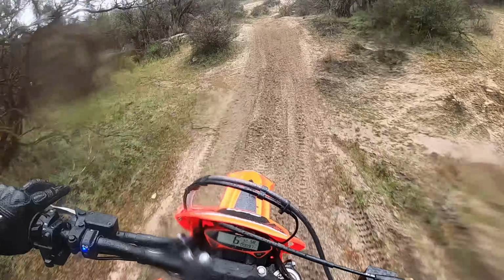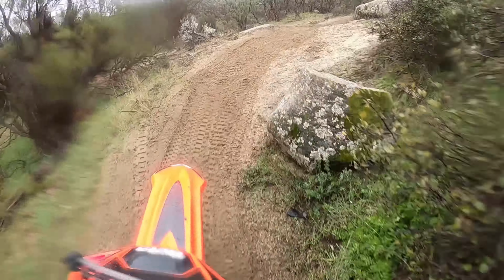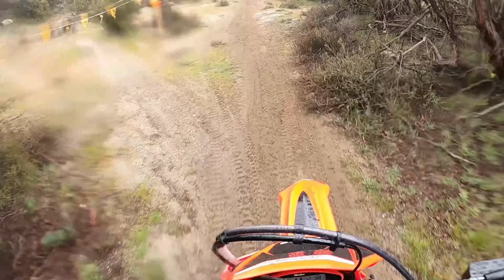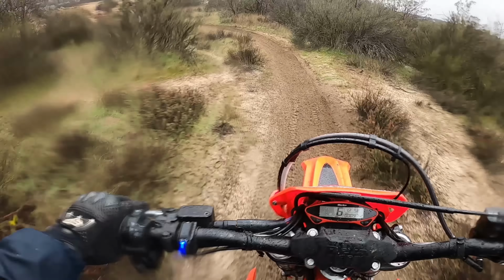Definitely more forgiving right off the bat. It's a little bit lightweight, I feel like. More maneuverable. Way more forgiving. I'm in second right now. Still really torquey though. Woo! Oh man.